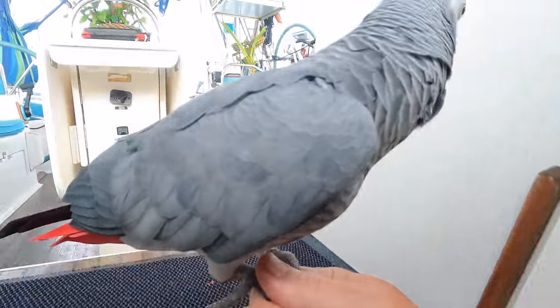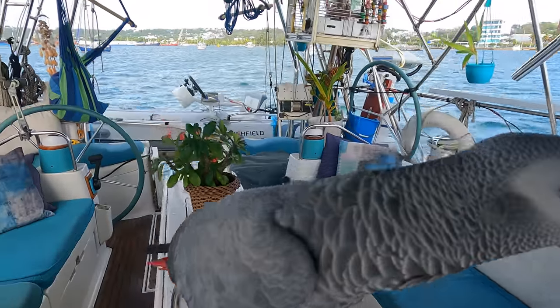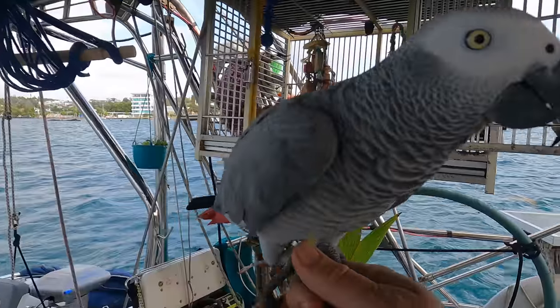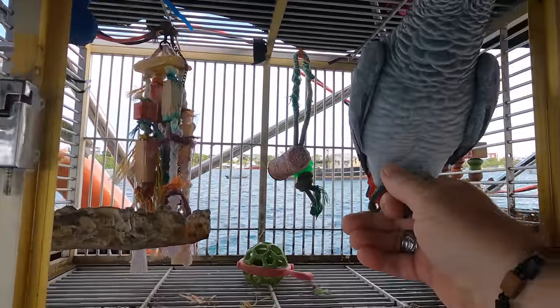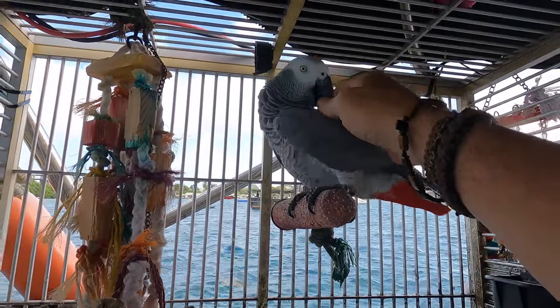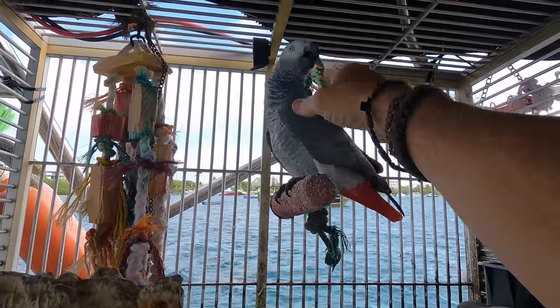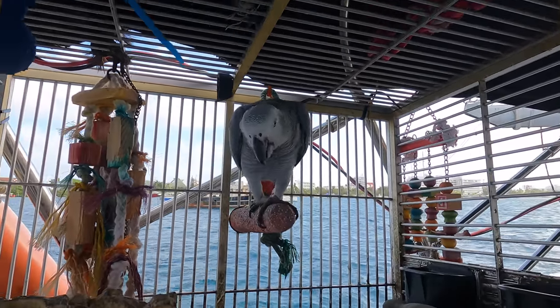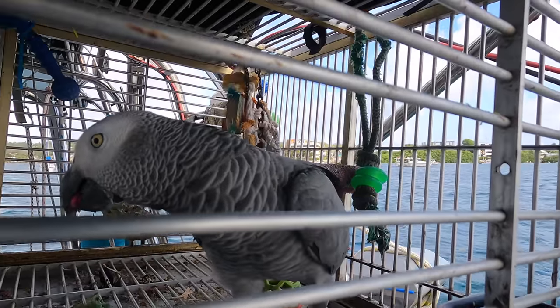Up we go. Yeah, outside today, huh? Yes, good girl. Good girl. Up you go. Good girl, Tiki. Yes, good girl. Good girl. Yes, good morning. And I already put some seeds in your dish for you, okay? Your breakfast is there. Have a good breakfast.